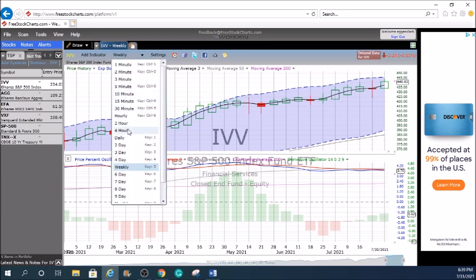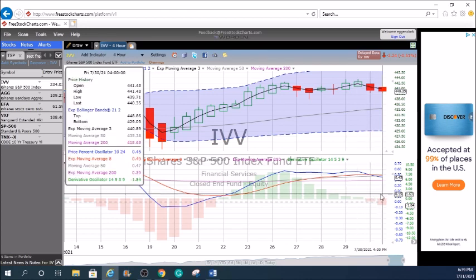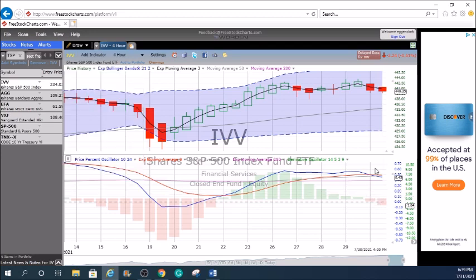Let's see it on a short-term basis. What are we seeing here? As you can see, last week we just about crossed with that price percentage oscillator, and we are moving down, and our derivative oscillator is also moving down. We are now at negative 1.8 for that oscillator. That is a red chart for both our indicators here.